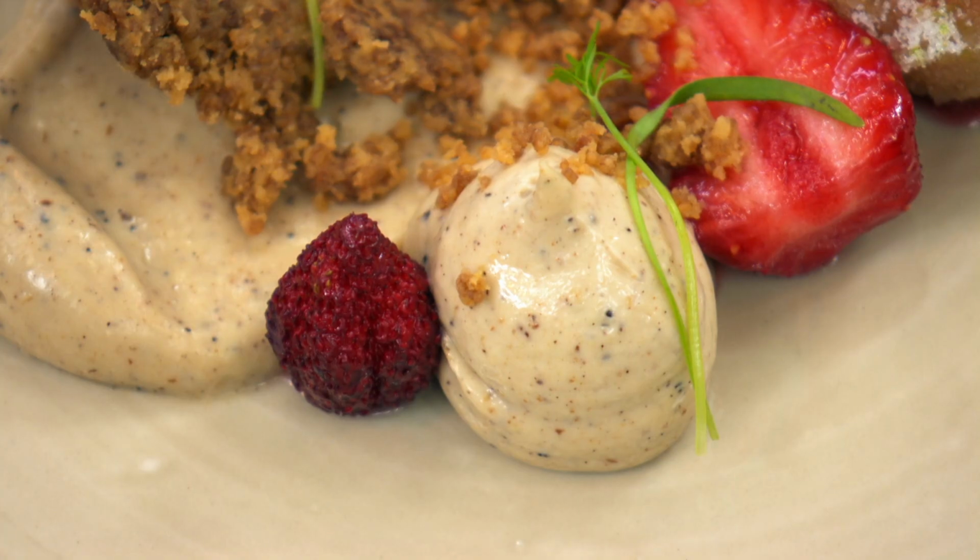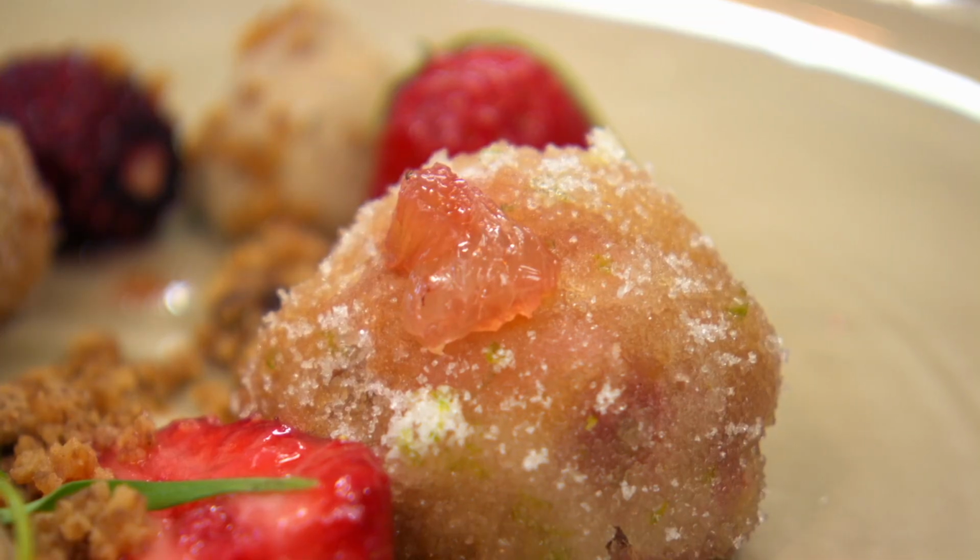You can definitely taste the tonka beans in this burnt cream. It's got a lovely, smooth, rich texture to it. Love the beignet, packed with flavour, with a nice sugary coating. It's a nice dish.